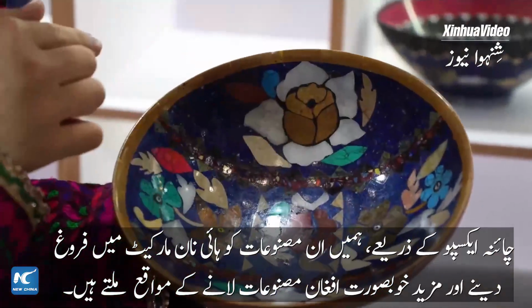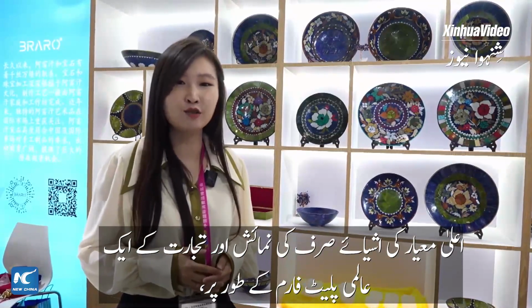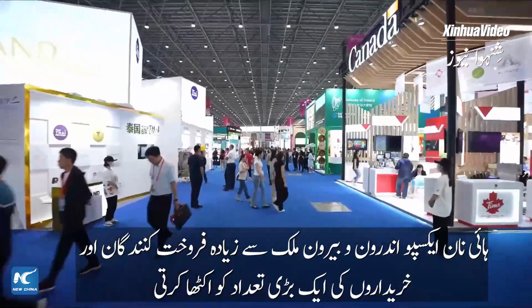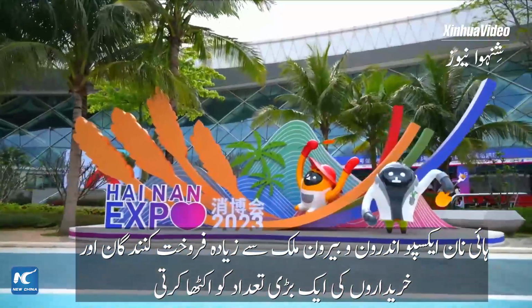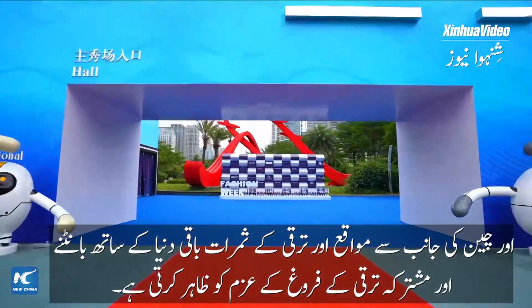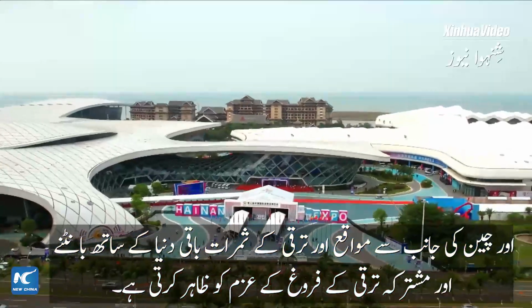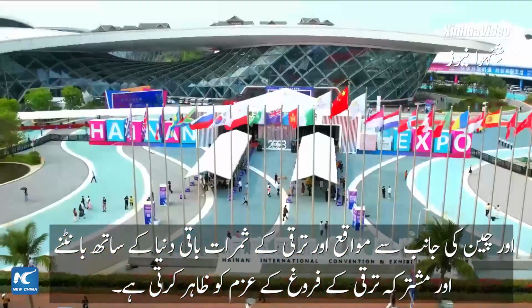products here. As a display and trading platform for global high-quality consumer goods, Hainan Expo gathers more and more sellers and buyers from home and abroad, and it offers a glimpse of China's readiness to share opportunities and development dividends with the world, and its consistent resolve to boost common development for all.